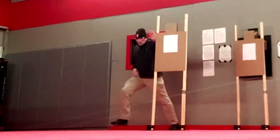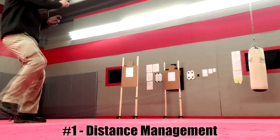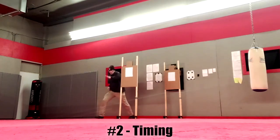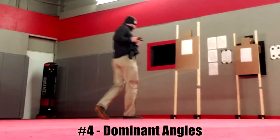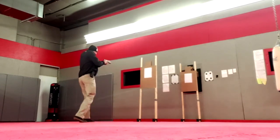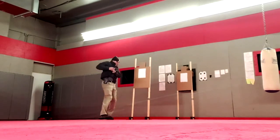Integration of simple and effective combatives combined with the handgun and the four principles of winning the fight, which are 1. Distance management. 2. Timing. 3. Transitions. And 4. Dominant angles. This is how we like our drills. Compound, integrated, and dynamic. Simulating high probability real world variables and maximizing transference of skills.